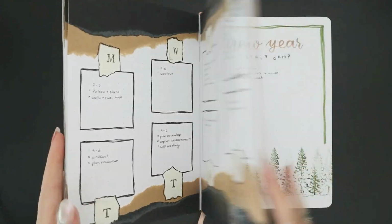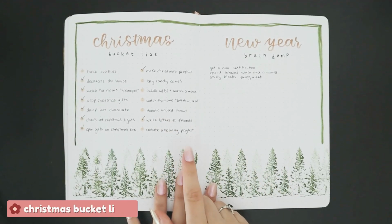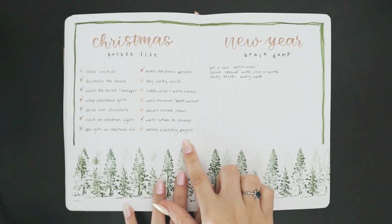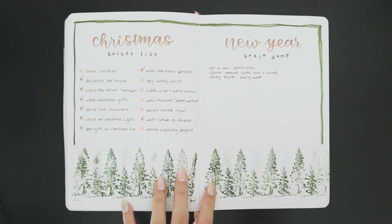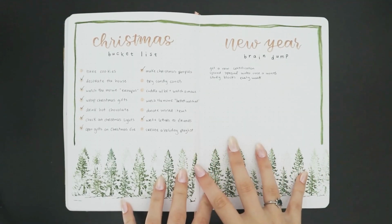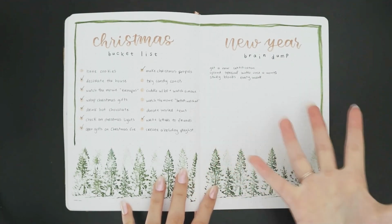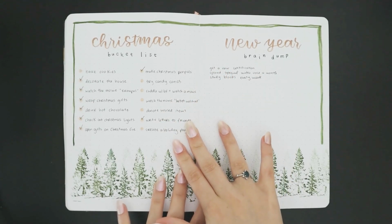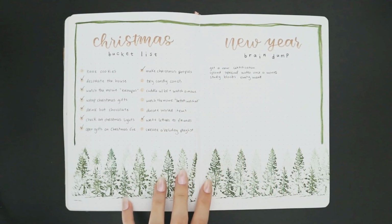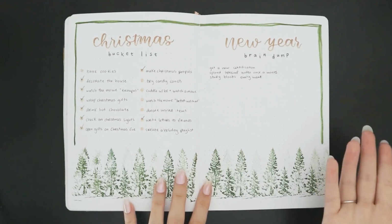And speaking of Christmas, I highly recommend you to try a Christmas bucket list in your bullet journal. This is something I'm going to do now for October, for Halloween, and for Christmas, because me and my husband, we like to do things together for the holidays and really celebrate that time, because it only comes once a year. So doing a Christmas bucket list in your bullet journal is something that I highly recommend if you want to do fun things with your significant other or friends, or alone.